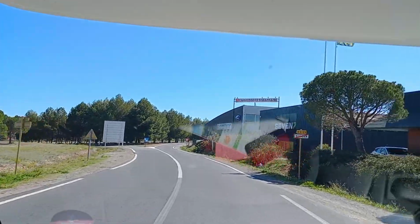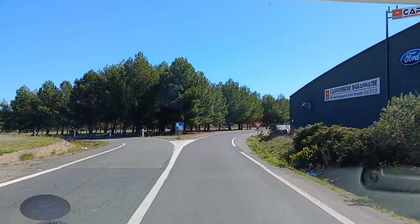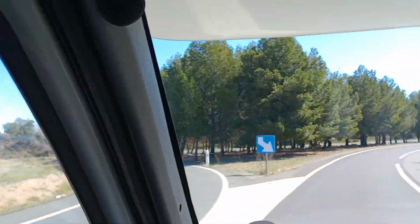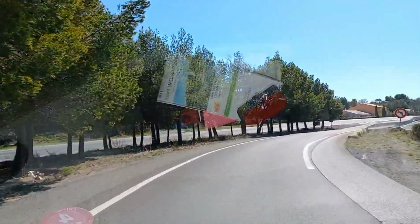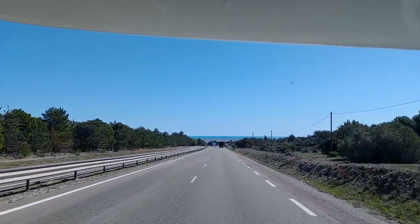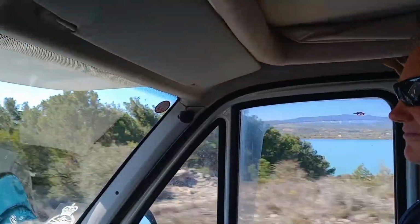And we've noticed that some of the signs are still upside down. And we understand the upside down signs are in solidarity with the farmers. Thanks to my mate Mel for giving us that snippet of info. We've just literally come over a bit of a hill and we've seen the Med. It looks absolutely beautifully blue. Wow, this looks like something like Canada or something.